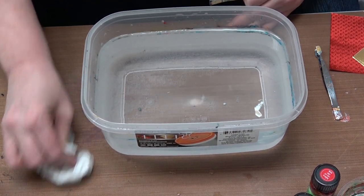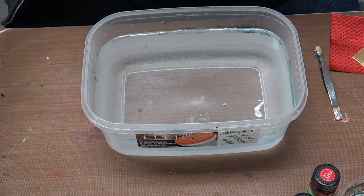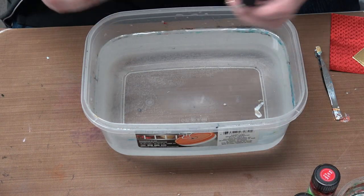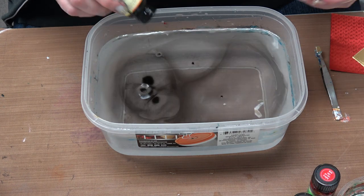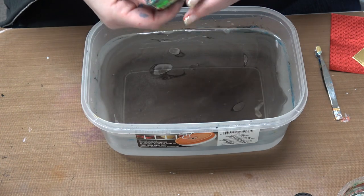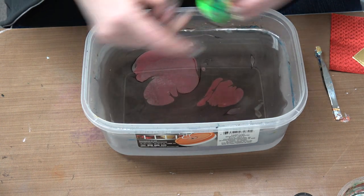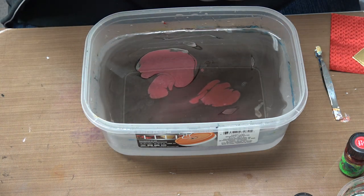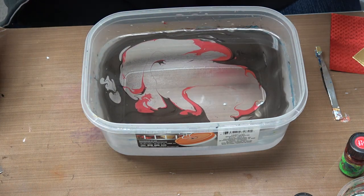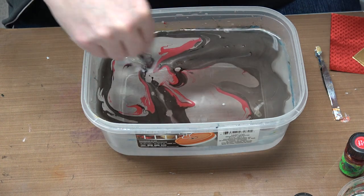Do we want black again? Maybe we can do a little bit of a black and a red. I don't know. Let's try. What can it hurt? Black, black, black. And just a hair bit of red, red, red. And some crystal. And swirl, swirl, swirl.